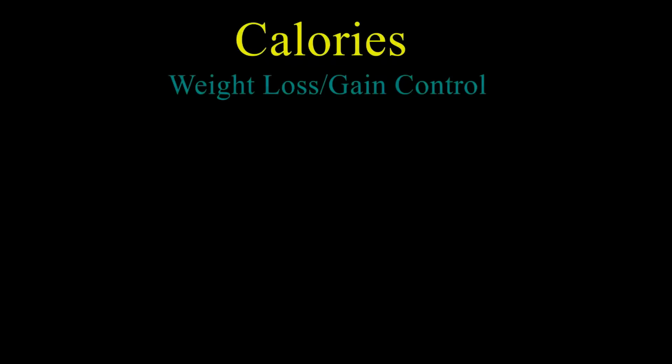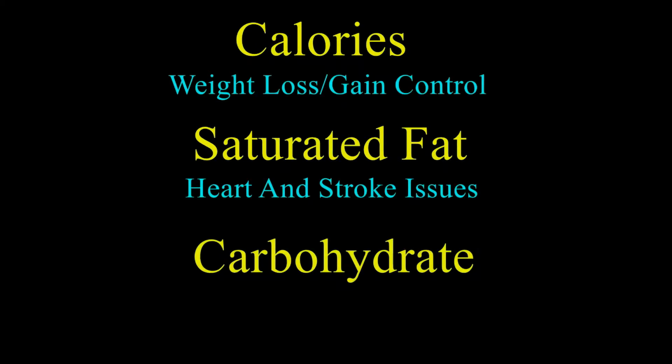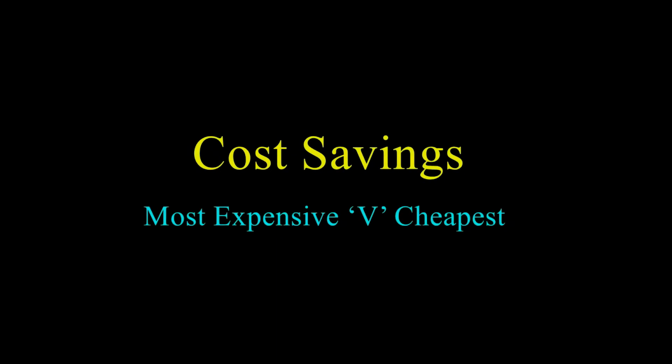We're going to look at 4 sections. First one, calories, where we can see if we can control weight by going for a low calorie food. We're going to look at saturated fat, which people with heart conditions will benefit from. We're going to look at carbohydrates and find whether low carbohydrate food helps rather than irritates diabetes type 2. And the final section we're going to look at is costs. Assuming that we buy a branded product 3 times a week, how much can we save over eating the same sort of food but by switching products over a 12-month period?